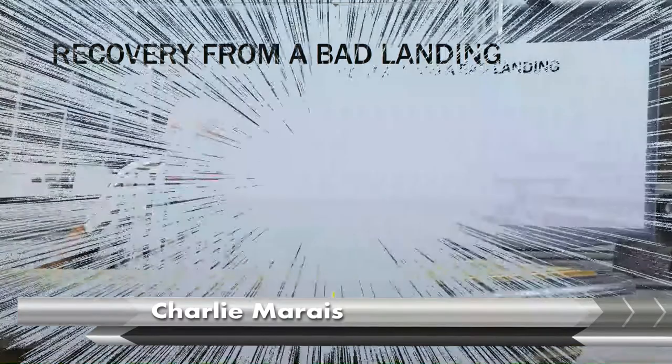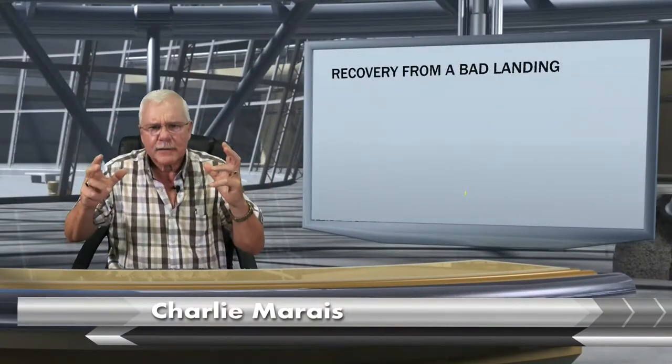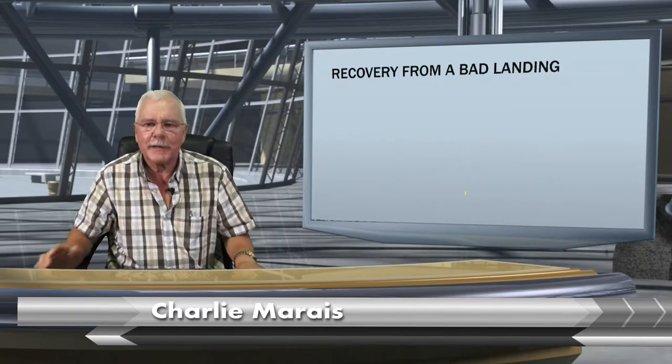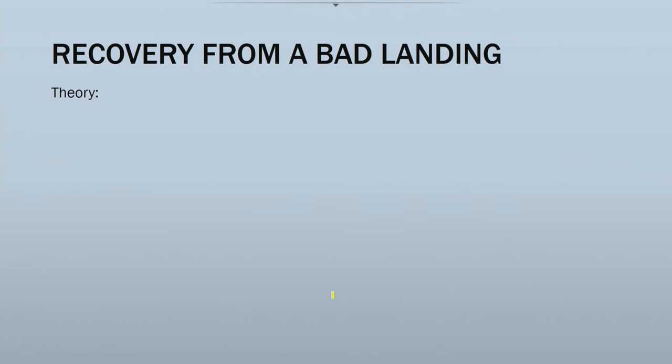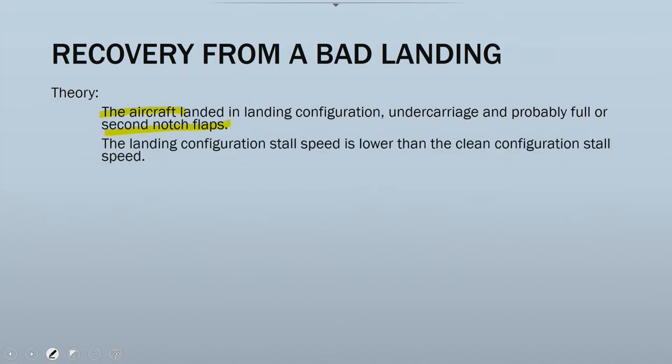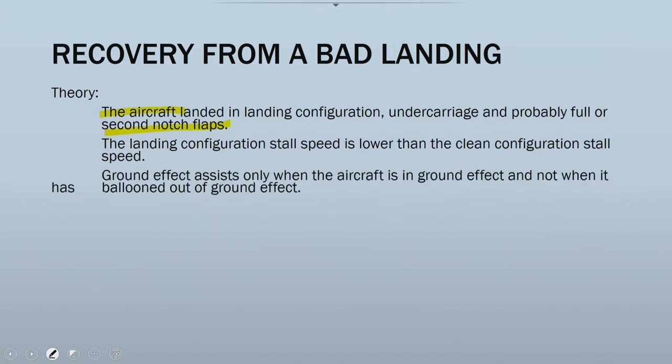Right, so, next, we have to look at recovering from a bad landing. I mean, we had a bad landing, so now we've got to recover. What is it that we need to think about and to do? There's a little bit of theory behind this. The aircraft landed in landing configuration, undercarriage, and probably full or second notch of flaps. Okay, this is just to state what configuration we're in. The landing configuration stall speed is lower than the clean configuration. I've talked about this, how you can determine VREF, or the last speed that you want after you've leveled off and you close the throttle.